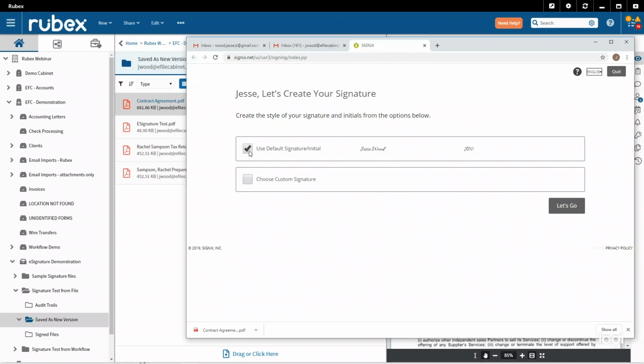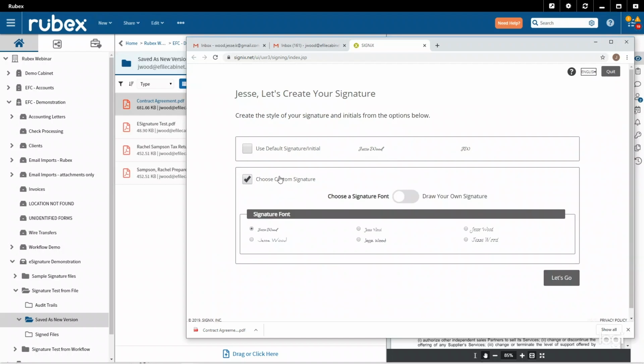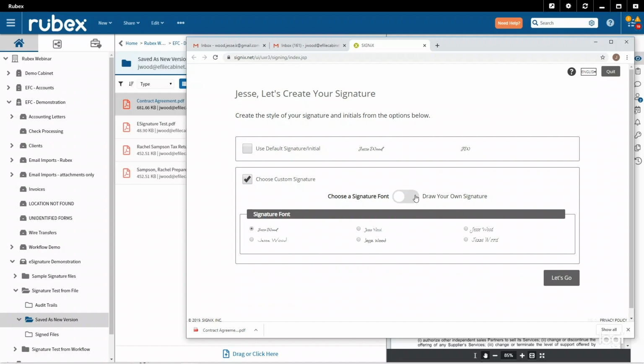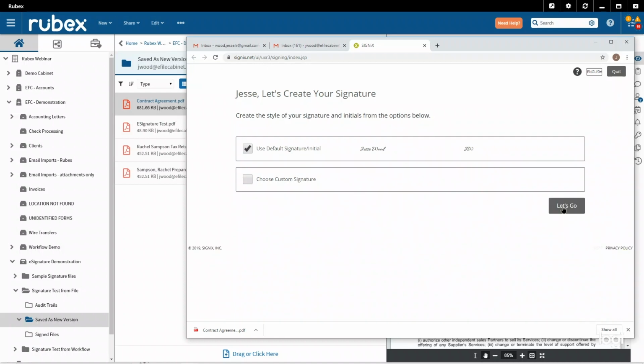Here I'll be presented with an option for a default signature that is just this look. It looks this way with this font and these initials. If I want to change it, I can say choose custom signature and choose from different fonts. Or I can even draw my own signature. We'll come back to what that actually looks like, but I'm just going to say, let's go.